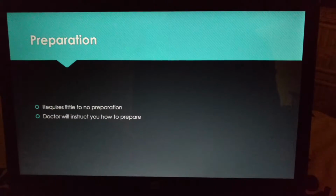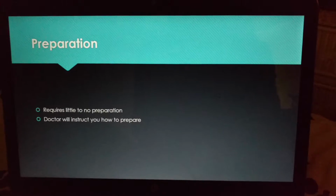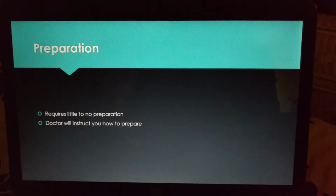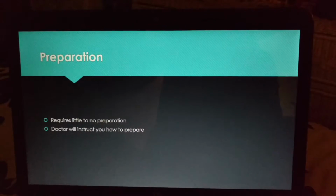Preparation. Ultrasound requires little to no special preparation. Your doctor will instruct you on how to prepare, including whether you should refrain from eating or drinking before the procedure.